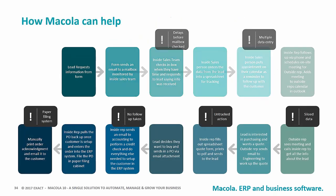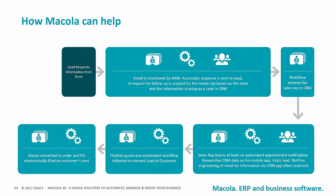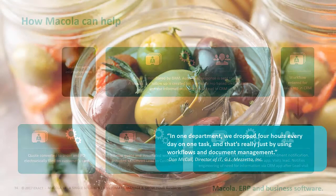And then next, once you organize these previously disconnected tasks, you can actually, with Macola, start replacing entire tasks. Some of these workflows can even reduce or eliminate multiple manual tasks. And this is just one example, so you can see how this could be extremely powerful. You can configure Macola to meet the needs of your specific workflows and the needs of your organization. This is the strength of Macola's automated workflows.